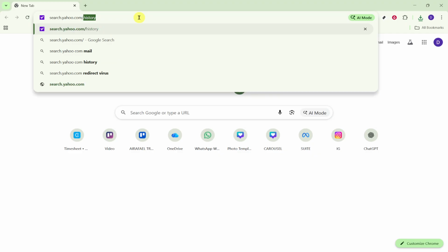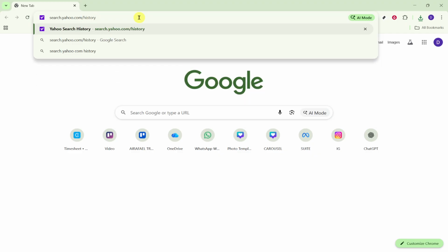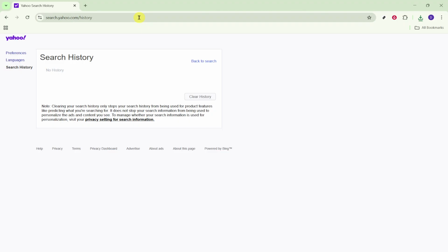This takes you straight to Yahoo's search history page, which is where Yahoo keeps a record of your searches tied to your signed in account. If you're prompted to sign in, go ahead and do that so Yahoo can load your history. Once the page opens, you should see your search history area. This is the dashboard that shows the searches Yahoo has saved for your account.